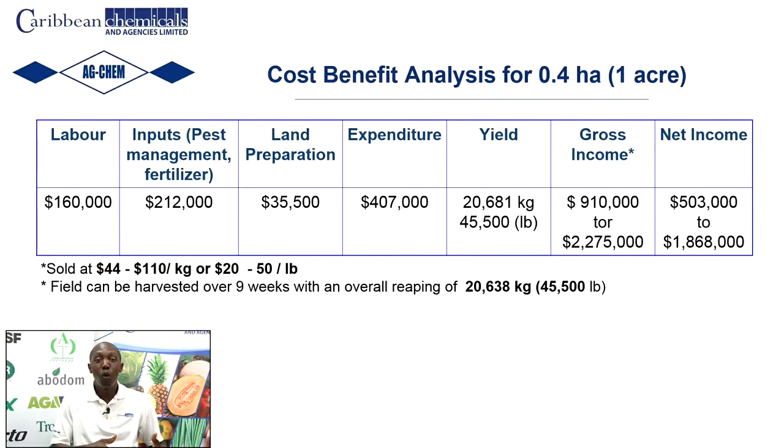Of course, this might be whether you're doing check holes or you're doing plow. So depending on where you are, again, this might be plus or minus another increment, or maybe another 10%, or maybe lower than a 10% increment here. And so we put this all together and we came up with $407,000 as your total expenditure. Again, it also assumes that you did not install irrigation, or you're depending upon rainfall or something to that effect.